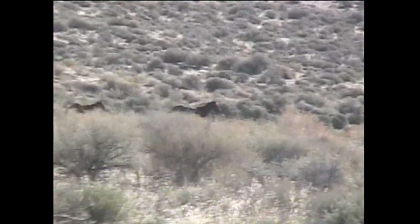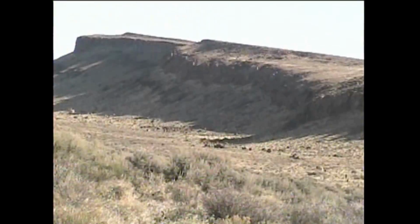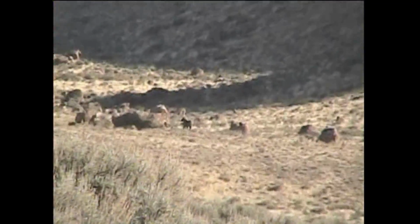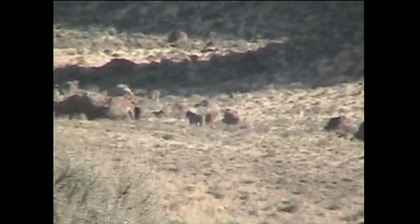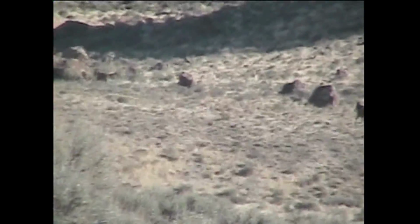While I'm standing here filming those few horses, I hear the thunder of hooves, and up out of the draw right below me comes a whole herd of these magnificent wild horses, going up there as fast as they can go, running through the sagebrush.